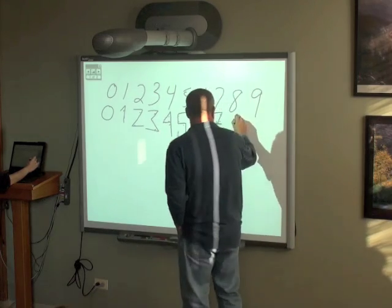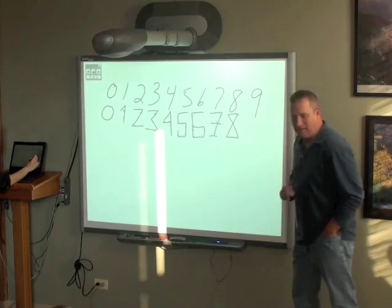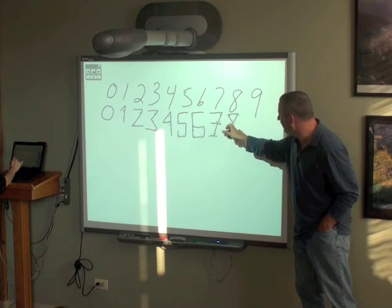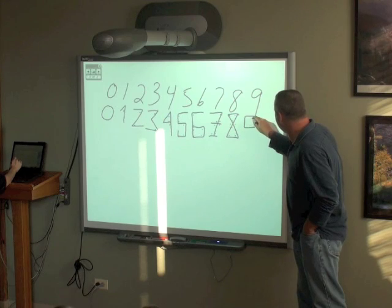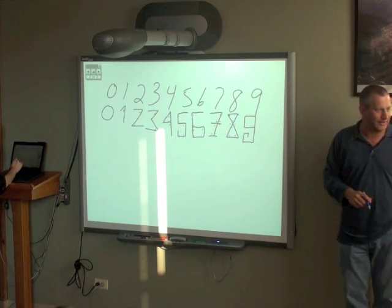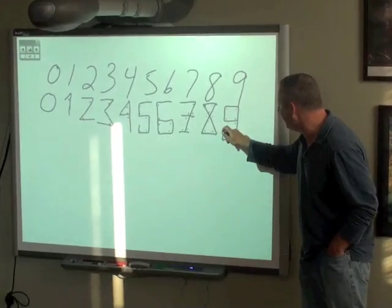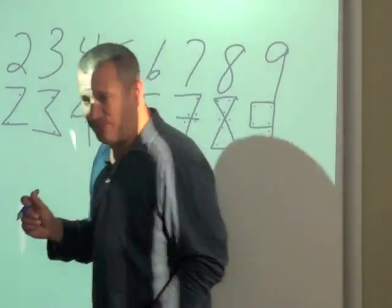8 looked like an hourglass. Looked like that. And now count the angles. You've got 1, 2, 3, 4, 5, 6, 7, 8 angles. And 9 got really crazy. It looked like this. That's 9. Okay, so look at the angles. 1, 2, 3, 4, 5, 6, 7, 8, 9 angles. So now you guys know why the numbers look like they do.